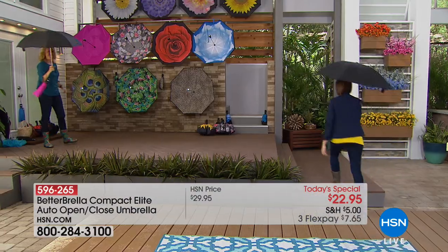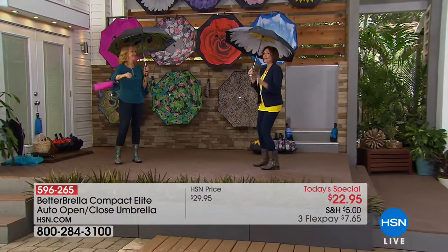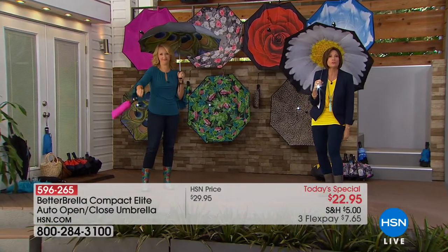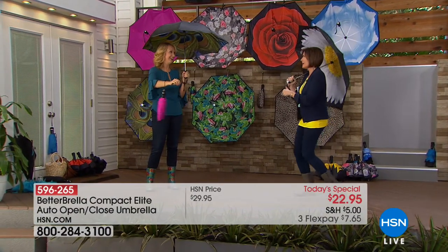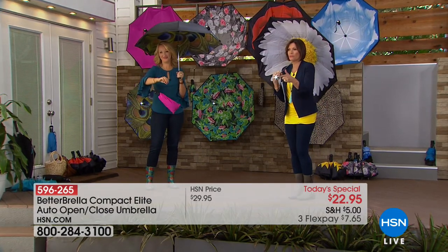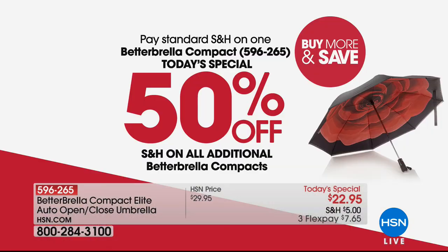We have brand new designs for you today, $22.95. Lori Leland. Hi, Alice. You know, it's so smart. It's gorgeous, it's practical, but it makes so much sense. It's so cute. So it's smart and it's stylish and nobody else has it except for us. $22.95, we're doing 3 flex payments if you buy more than one. You will pay that shipping and handling one time, and then the next one and the next one, you will pay half price shipping and handling on all additional ones.